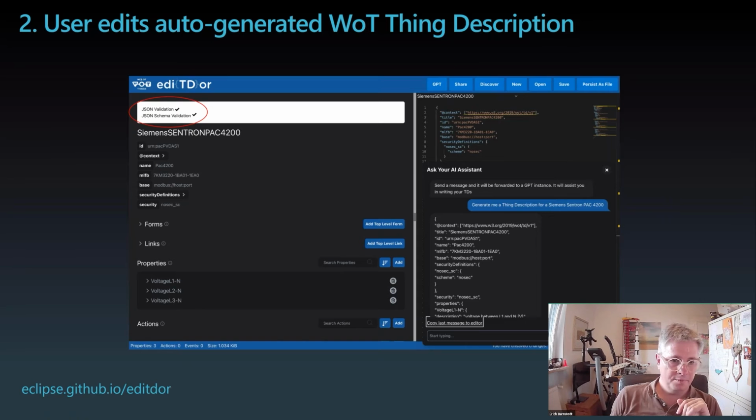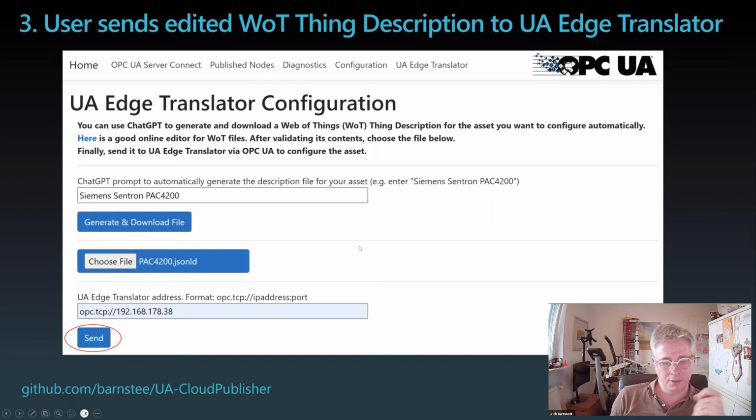And then as a next step, you load the file into your UI. This is done again in the UA Cloud Publisher UI. You can pick the file and then type in the endpoint, the IP address of UA Edge Translator, or if you're using a commercial system, which eventually will be available as an industrial connectivity solution which supports this interface, you just type in the endpoint, send the file to the connectivity solution, and it onboards the asset. It's as simple as that.